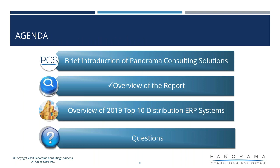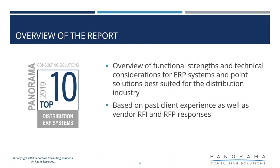Now we'll jump into an overview of the report. In the report here, the analysis is based on past client experience as well as data from Gartner and other reliable sources. The vendors have been divided into 3 sections: Tier 1, Tier 2, and point solutions. So we'll go over that. And then the strengths that we've listed aren't exhaustive. We're just highlighting some of the differentiators that the vendors are claiming for themselves. We'll also go over the size of the implementing clients as well, who the target customer is for these vendors.